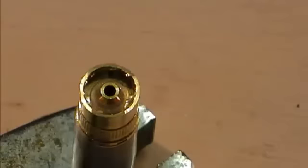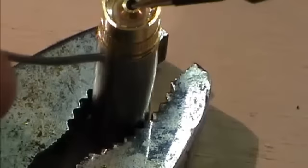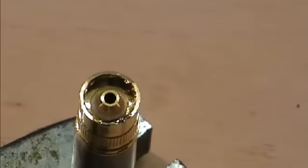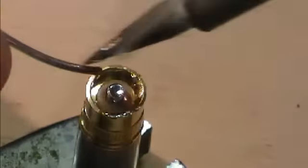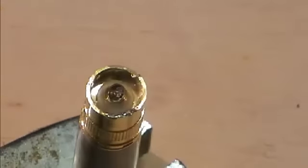So again, on here, cool my tip down, clean it, tin it, dab it, touch it, done. Fine nose tip on this, tin it, poke it, give it a little juice. If it goes in a bit like that, just tin it, touch your top. Job, as they say, is a good one.